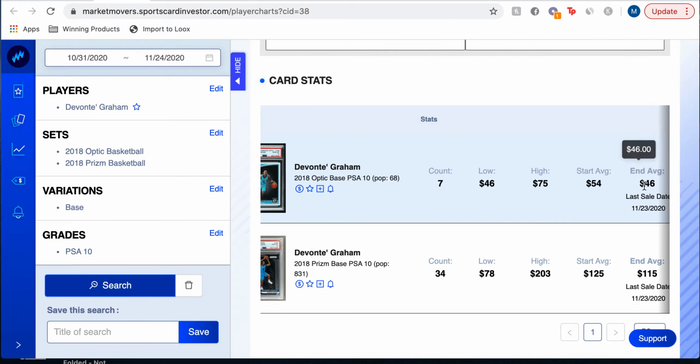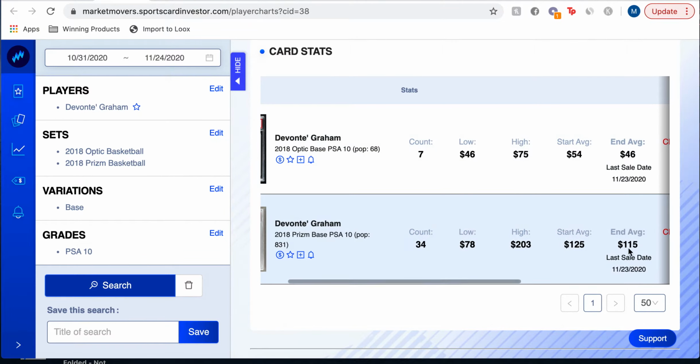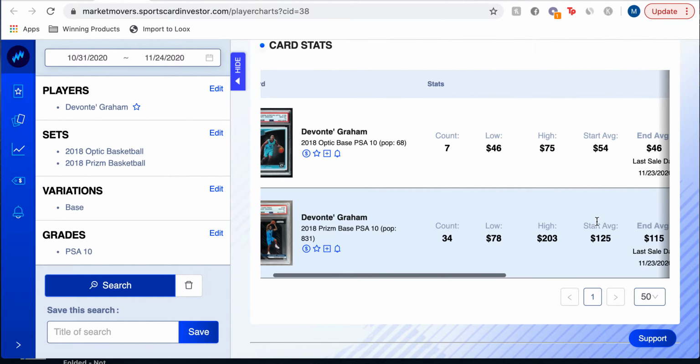Anyways, to get this card graded, if you're not going through the society, it's going to cost you $50 just to get it graded, and there's no guarantee of it being a 10. Same thing here with the Prism. By the way, this increase in price to get cards graded is making cards worth more money because it makes the grading worth that much more because it costs people more money. They have to sell them for more money.